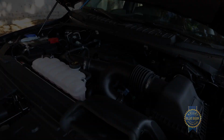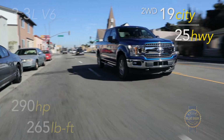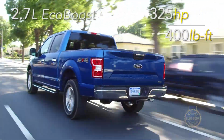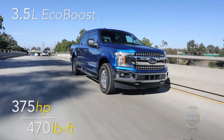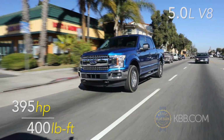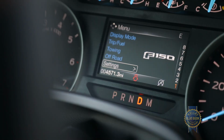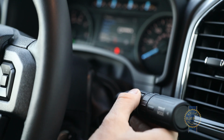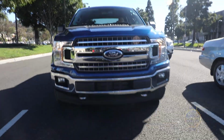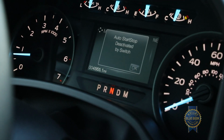Clever. Where engine choices are concerned, there are plenty, including an eager and reasonably efficient 3.3-liter V6, a 2.7-liter EcoBoost V6, a 3.5-liter EcoBoost V6, and for those who hate forced induction, a naturally aspirated 5-liter V8. The base V6 features a 6-speed automatic, but the rest of the lineup uses a 10-speed unit that knocks out nearly undetectable shifts. Standard on all engines is a fuel-saving automatic engine start-stop system, though you'll need to deactivate it on hot days to keep the air conditioning working at stoplights.